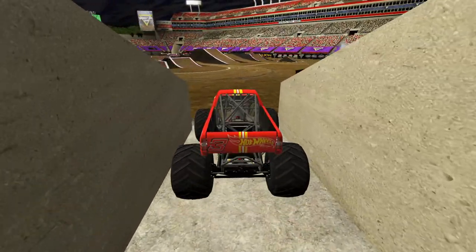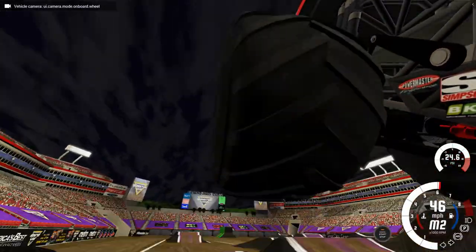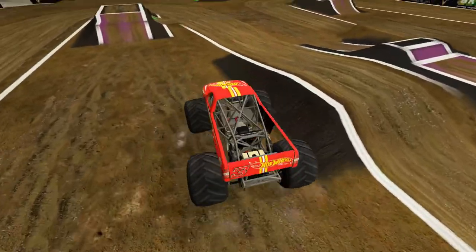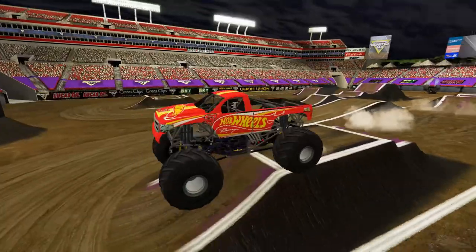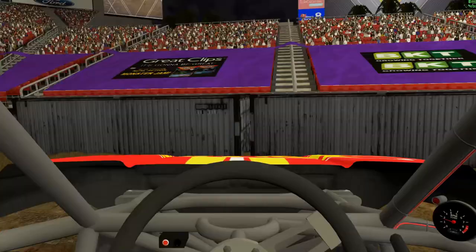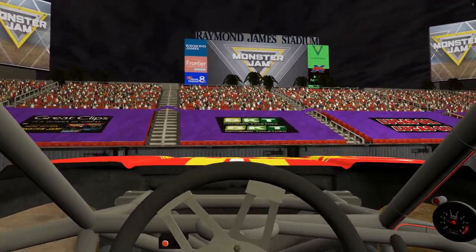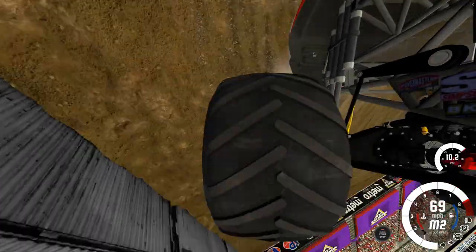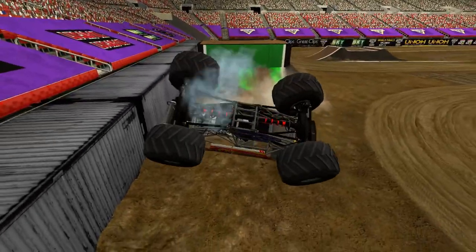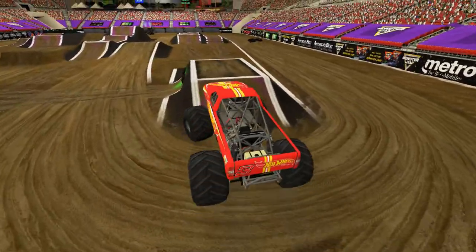Next up, we have the Hot Wheels number 3 car. Coming out for a big air. The crowd goes wild. That was a big jump. And another big air. Hot Wheels is having a strong showing out the gate. Looks like he's lining up with the backflip container. There we go. Whoa, nice backflip. Can he power out though? Oh, looks like he was able to get back upright.